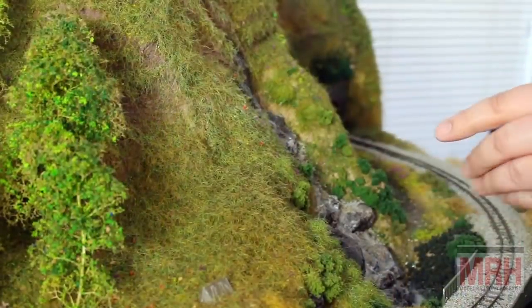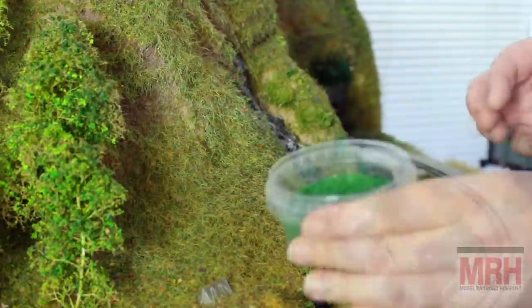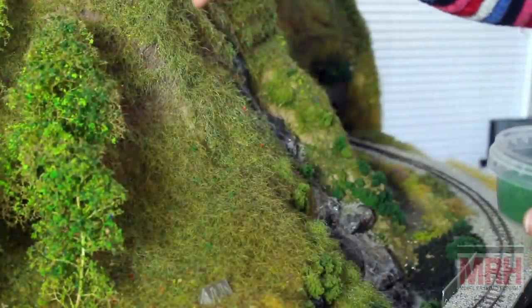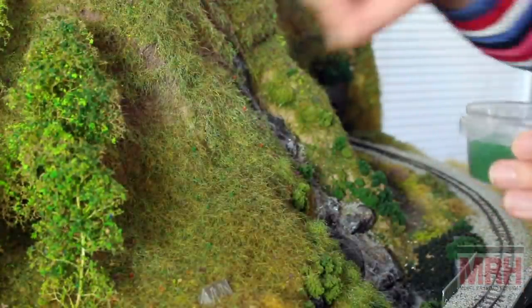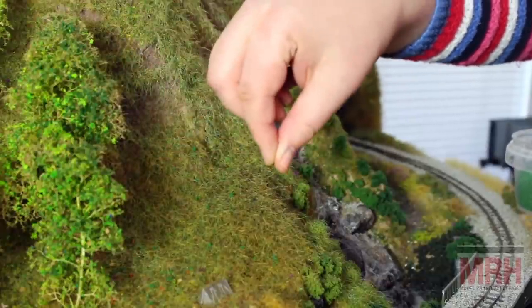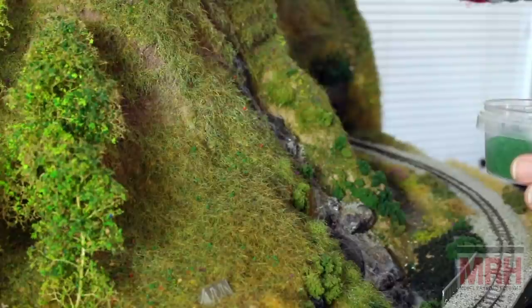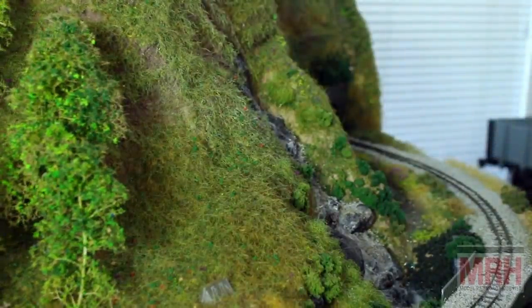This is where we look to add in some extra texture. And for this, that's where we bring in that fine foliage. Picking our color, a tiny pinch, and then just sprinkle randomly. Don't dwell on every single area. You're just wanting a small amount here and there. Again, less is more.